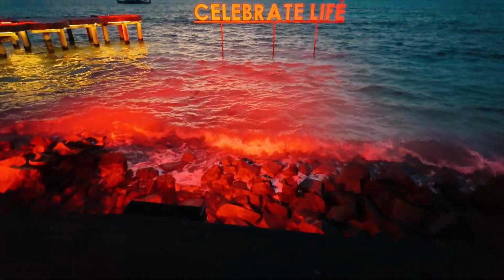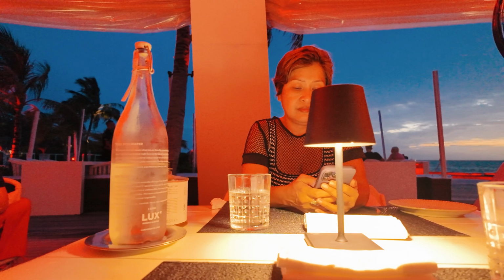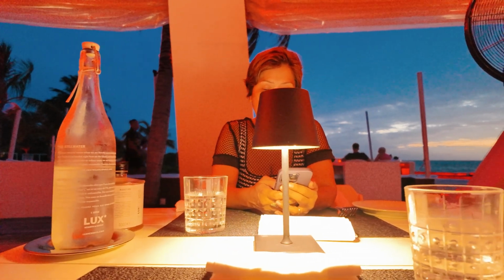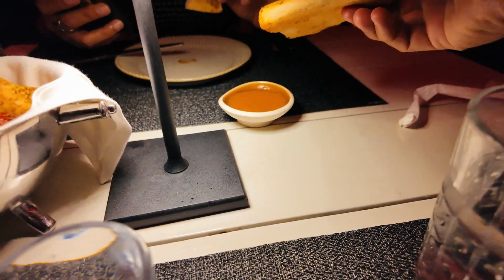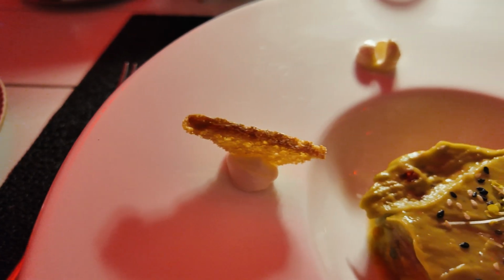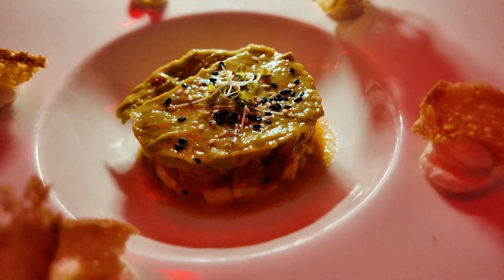When it comes to the food, there's no specific specialty, but they offer a variety of options from pizza and salad to seafood. They started us off with some bread and dipping sauce. For my appetizer, I chose the tuna tartare. It was topped with avocado and beautifully plated. It was delicious.